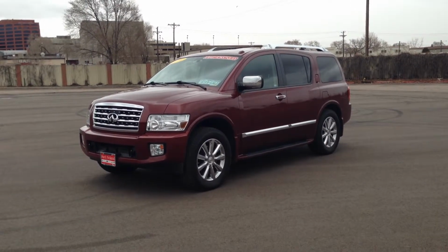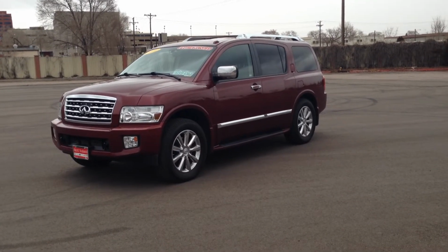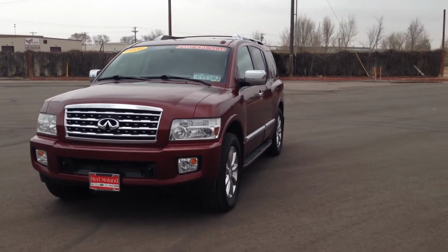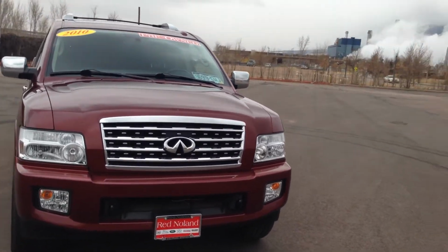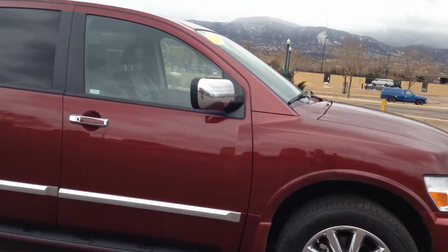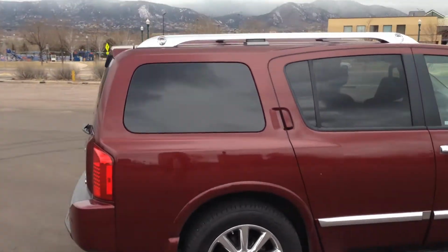We have a pre-owned 2010 Infiniti QX56 here today. This car has just over 50,000 miles on it and is in fantastic condition. It is outfitted with all of the chrome accents that are available for this, both on the mirrors as well as the big 20-inch chrome rims, side trim, and roof racks that are chrome. Give you a nice view of those.